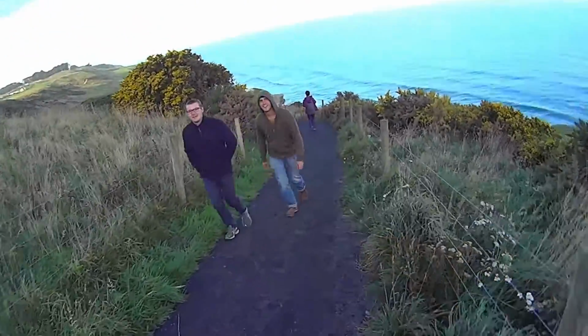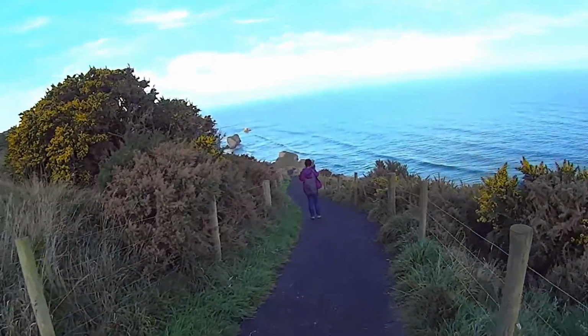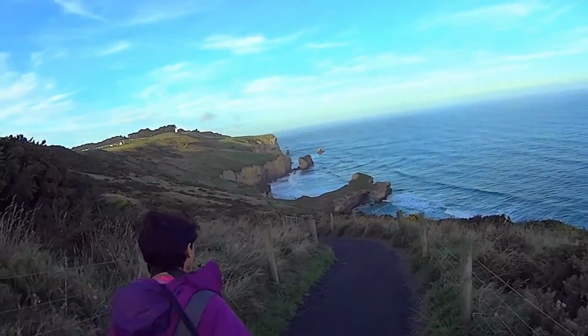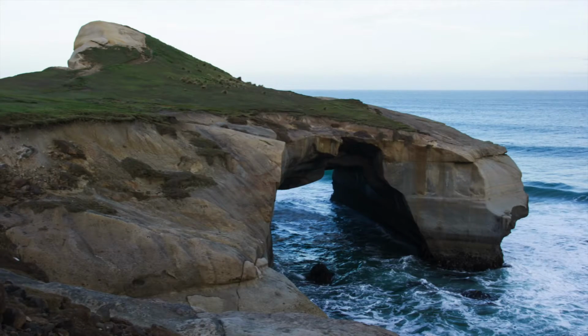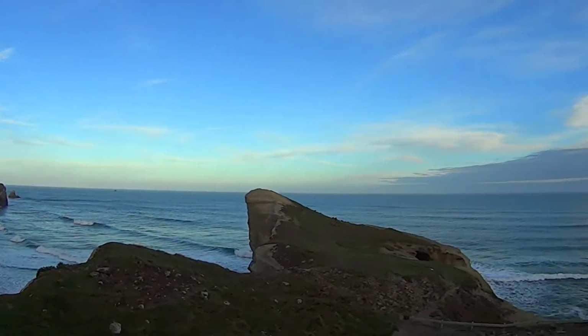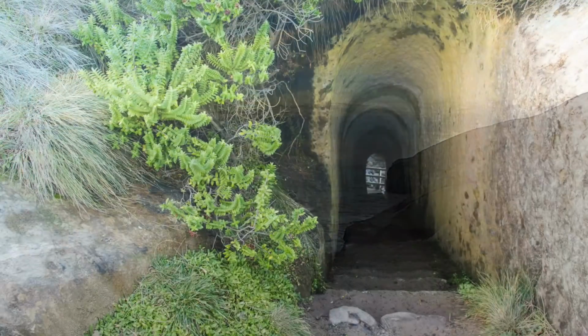And here you can see parts of the walkway. Eventually you will reach this big rock, and if you walk onto the rock, you will see the tunnel on your left-hand side. We were there during sunset, but it seems to be even better during sunrise. The short hike was the perfect ending to our day out to Dunedin.